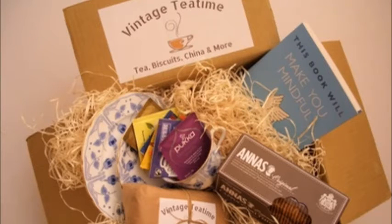Vintage Tea Time Box costs £25 a month. This box contains a pretty vintage china teacup, saucer and plate, and each box contains an extra gift to complement the vintage tea time theme.